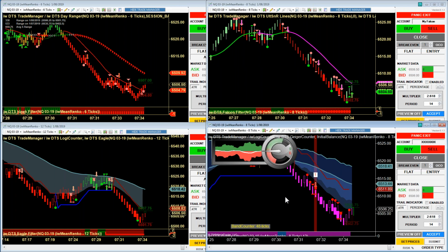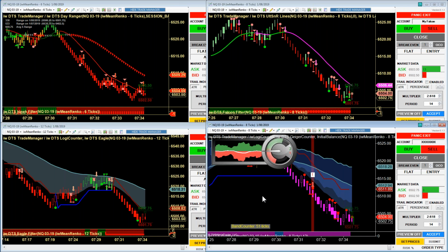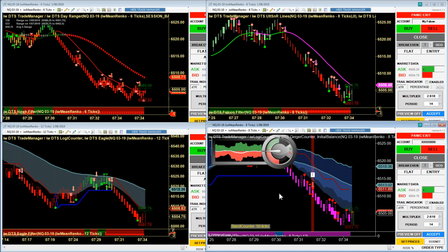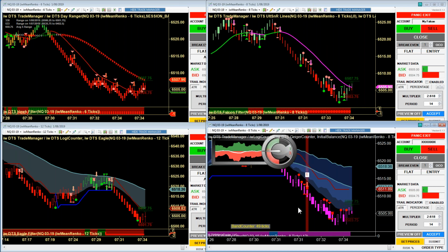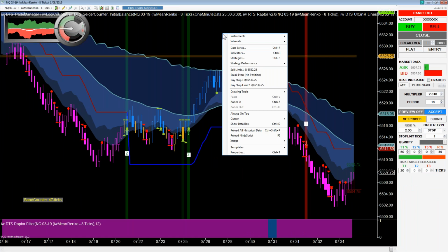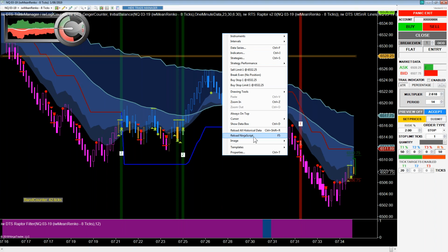Like I said, I'm here on the West Coast. I'm pretty much as far removed from the Chicago Mercantile Exchange as you can be. So even a few milliseconds in data delay could make my computer print the signals a little bit differently. Now, what you can do is reload your historical data, or reload your Ninja script. That will reboot everything. I'm not going to do it at this time because it's just going to take too long to do all my charts. What this will do is force all my charts to reload.